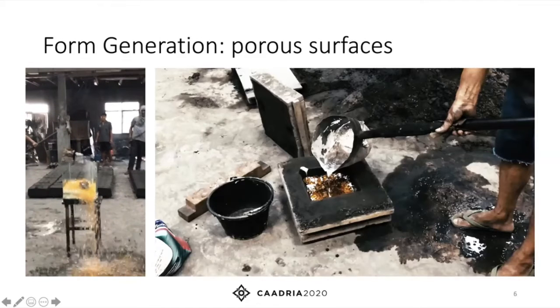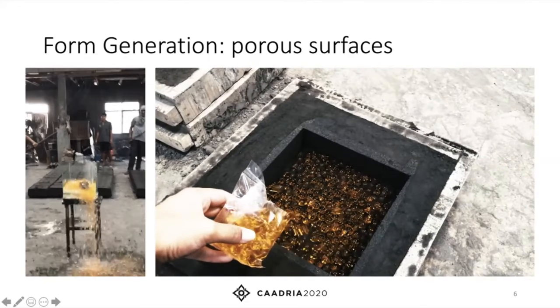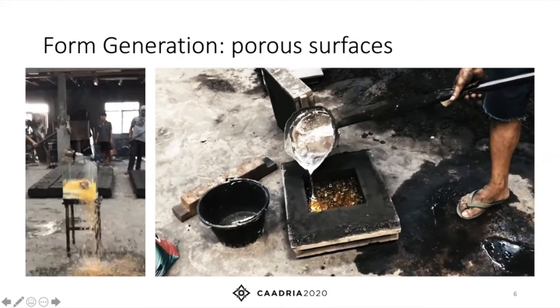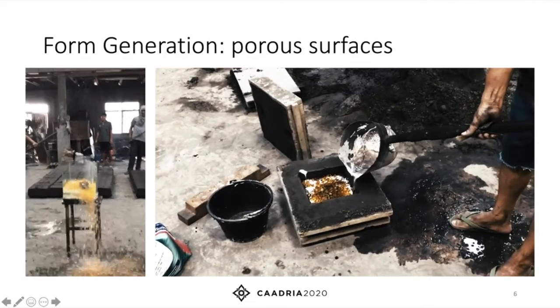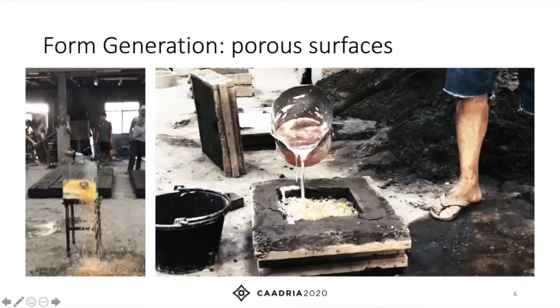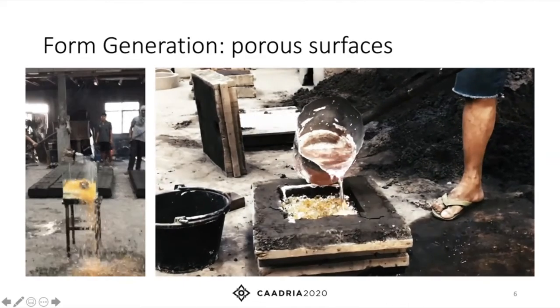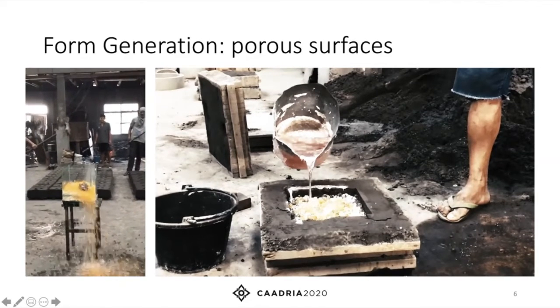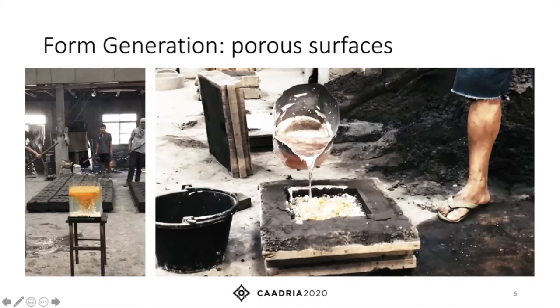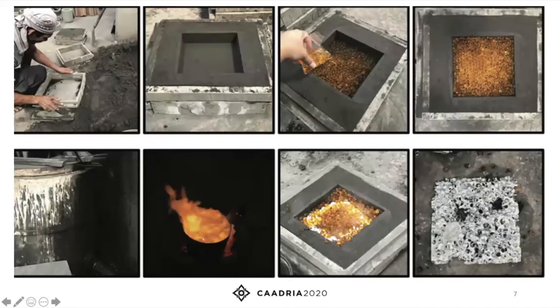The process of form generation by some of the students, this group was interested in porous surfaces, so they experimented with molten aluminum, and they would pour this into a structure or a frame, a mold. Inside they will have gel balls that would melt after the aluminum is poured inside, so leaving gaps in between. Here are some images of the process and the end result, as you can see on the far right.